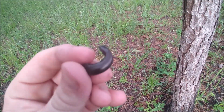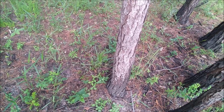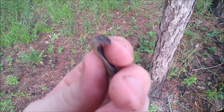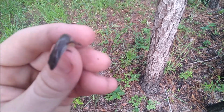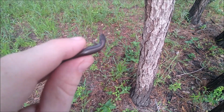This is a ground skink. It's called a ground skink. It's a full grown, very small skink, and they're very fast too. Very interesting, and they're very common too. Most fastest skinks ever to catch.